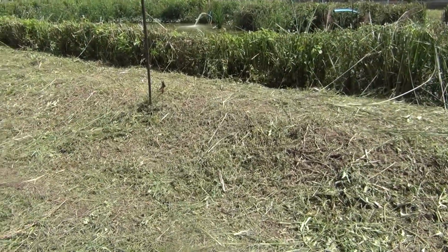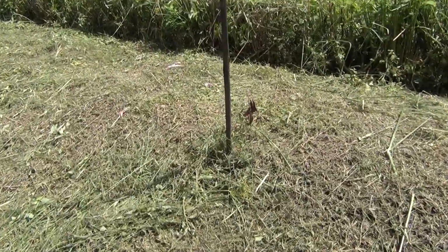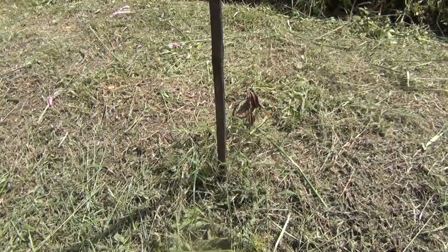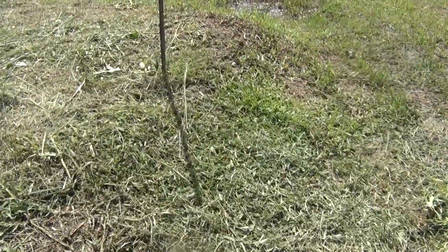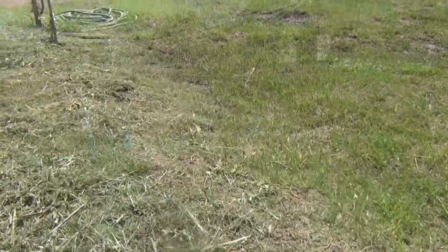This avocado tree here, it didn't make it. It'll surprise me if it comes back. There's still a little bit green towards the bottom, but chances are it won't. This one here, still here, so we'll see what happens with it.